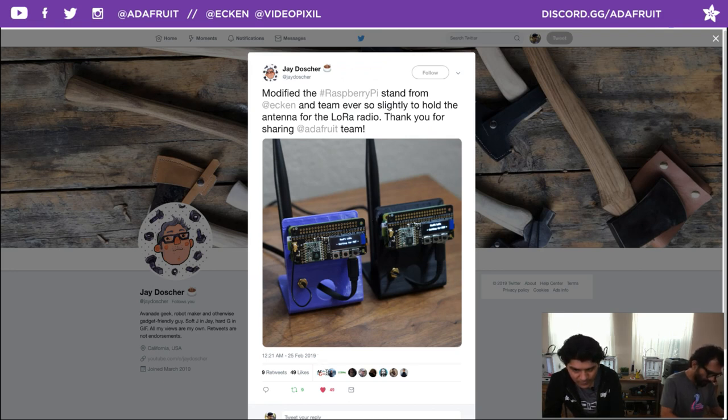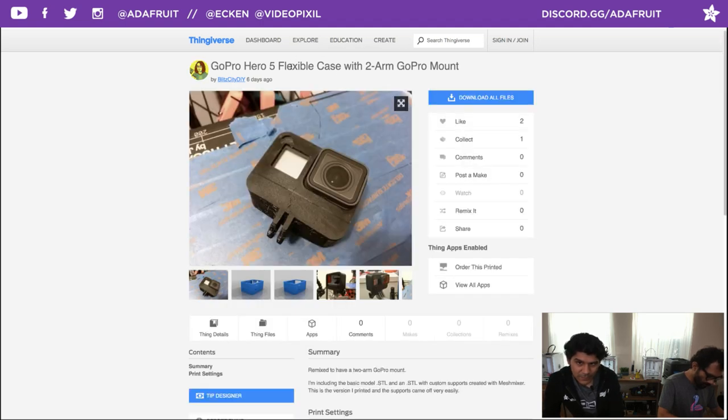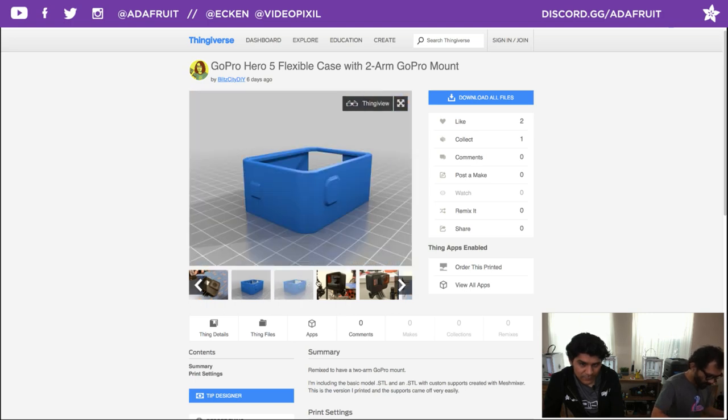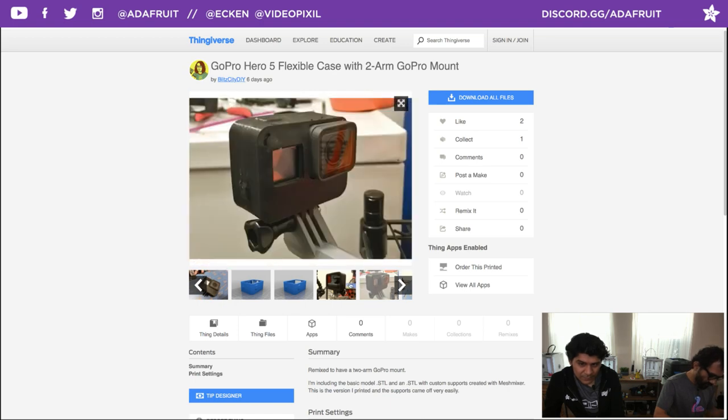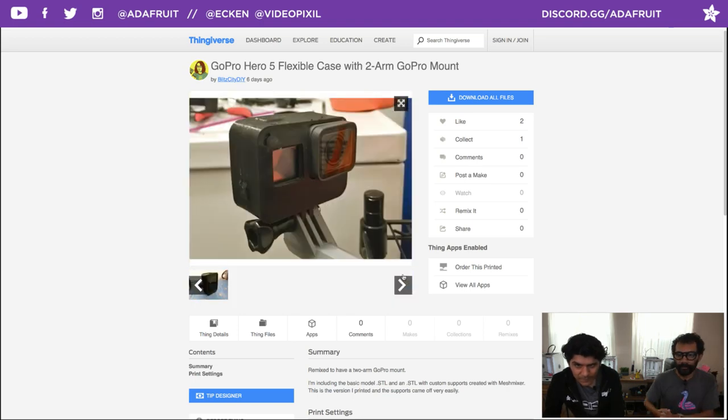We got another one here. Speaking of cameras and accessories, Liz Clark from Blitz City DIY YouTube channel and social media channels remixed the Hero 5 GoPro flexible case so that it has these two knuckles here for the bottom so that you can use it with any GoPro accessory. I believe she's using it for capturing time lapses on her Prusa 3D printer, which is awesome. Glad that works out well.